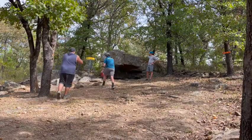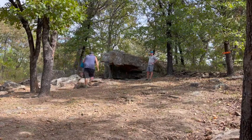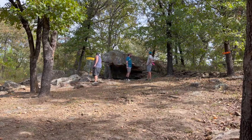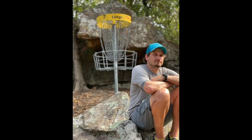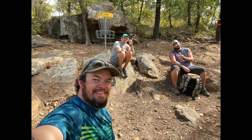Whew. Nervous on that one. Didn't want to yank it, and I almost fluffed it. So 3 birdies and a bogey in the last 4 holes. Feeling pretty good about that. Three pars in the last 4 holes. And that was hole 7, Moccasin Creek.